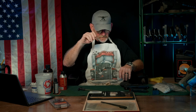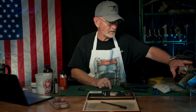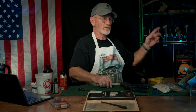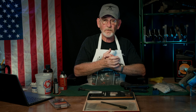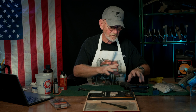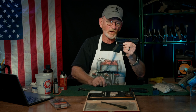So here we are back again. We're not going to go through the safety rules because we're still in the cleaning mode here, but now we're going to clean a semi-automatic pistol. There are multiple platforms out there. 1911s come apart one way. Kel-Tecs come apart another way. Bersas come apart another way. Sig Sauers, Springfields, they all come apart slightly differently depending on the gun and the manufacturer. 1911s are definitely different than striker fires, but today we're going to focus on a Glock 19.